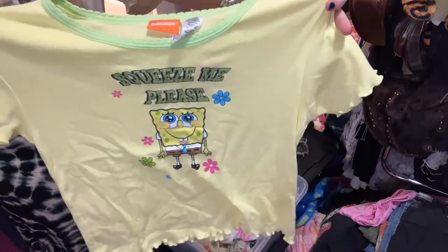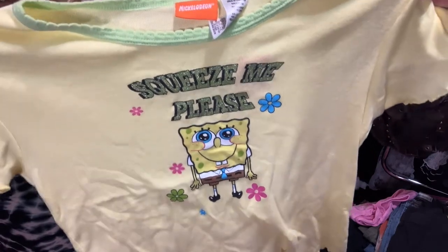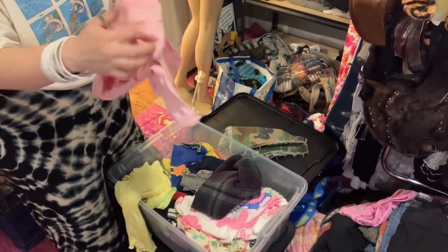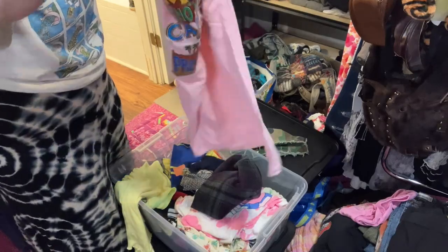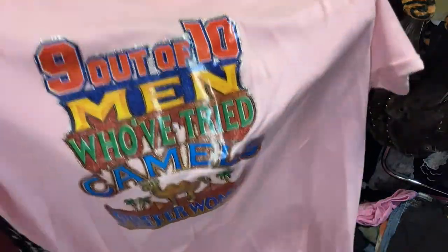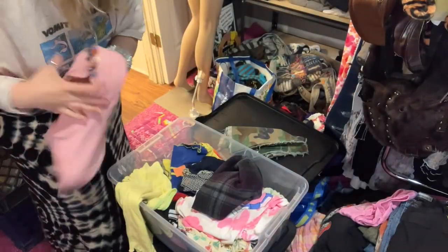Here is a little SpongeBob shirt that wasn't mine when I was a kid, but I thrifted a while ago that I've just had. And then I thrifted this, it's like either from the 70s or 80s. And it says 9 out of 10 men who have tried camels prefer women. It's just one of those funny foil iron-on graphics. Super cute.